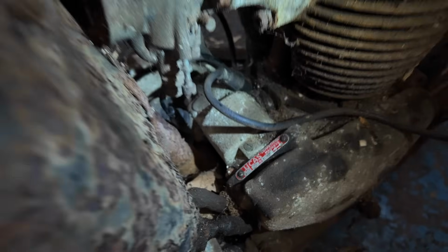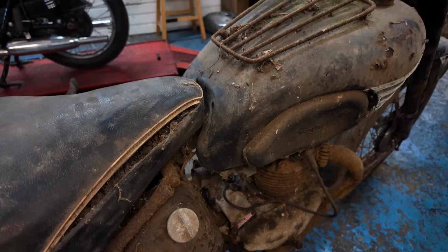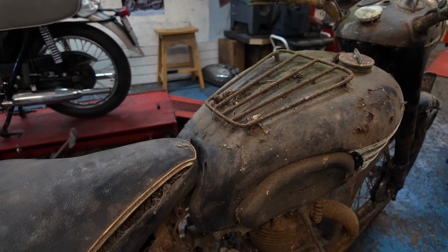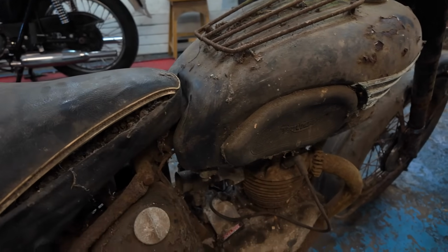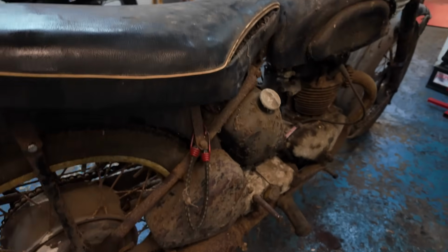But you can imagine that this wouldn't have been cheap when it was new. About £180, I think they were, which was probably the price of a house at that point. So you think the people that could afford that could go, I want the competition, the sprung hub and the competition magneto.